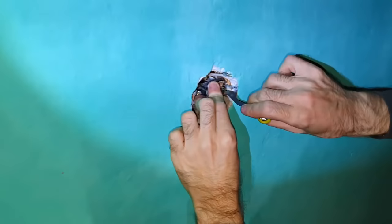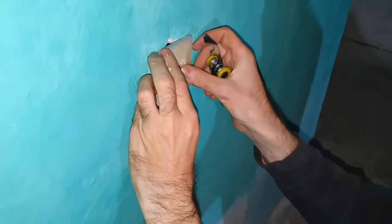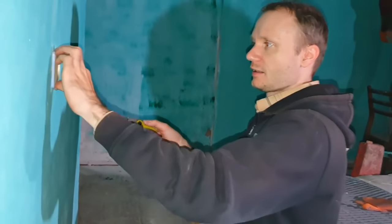Fixators and a screwing. All that's left is to spin this bolt. Firm and steady.